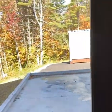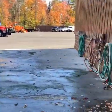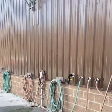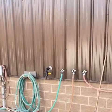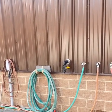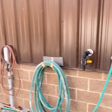And out through the back door here is our wash pad. Wash pad's complete with air, as well as three different hoses to wash off the equipment, and a 2-inch hose for roads for filling tanks, that sort of thing.